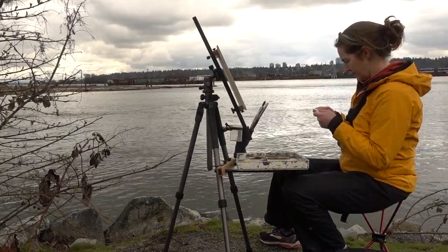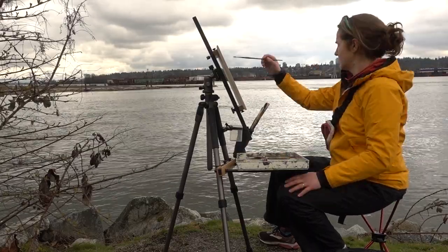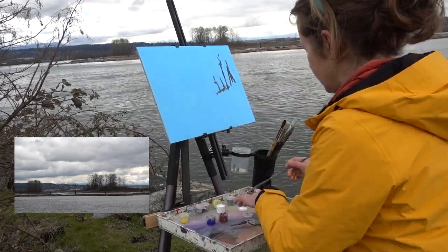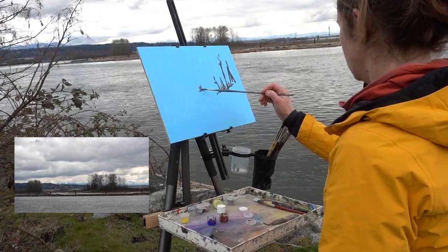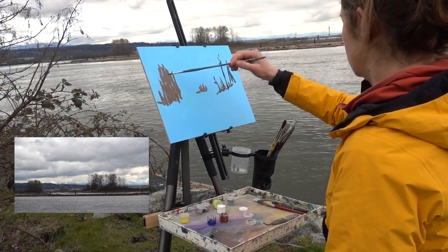And I'm taking a picture of the clouds because I know for sure the clouds are going to change in the time that I'm going to take to paint, so I can now refer back to the photo that I took on my phone when I go to paint the clouds. So I chose to paint the darkest area first because it also lets me lay out the painting.